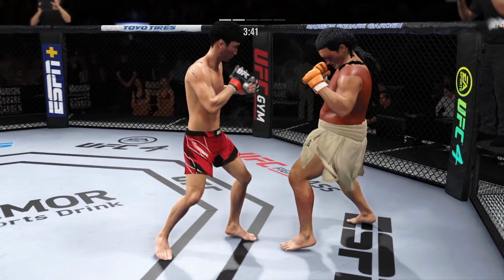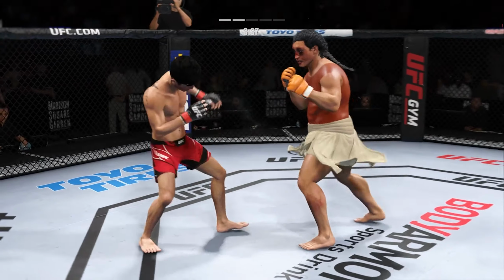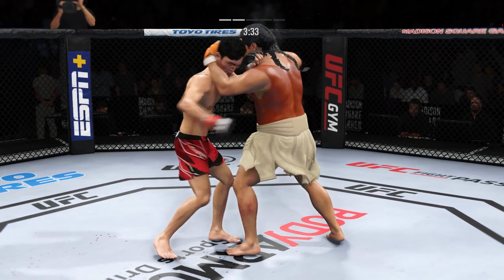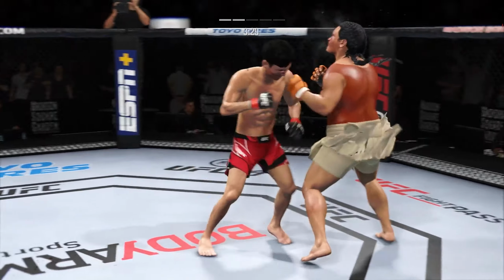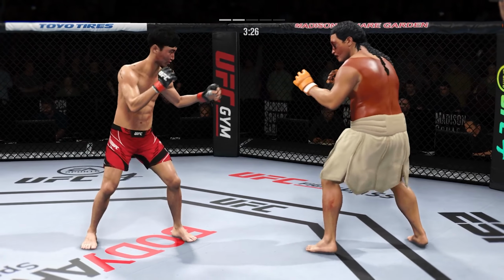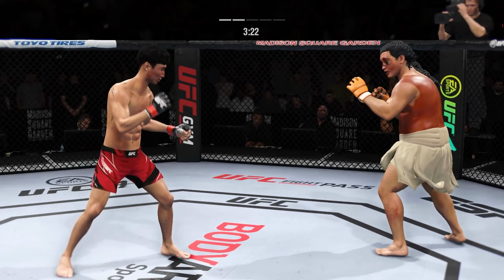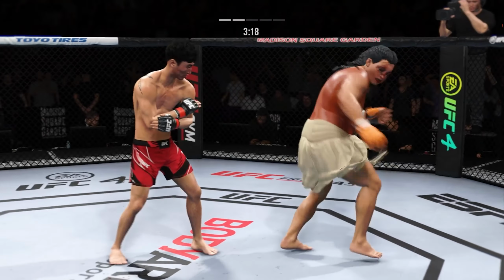Circling towards the left. Up on the right there to no avail. Straight punch lands. Choi's knee strike here is blocked. And both guys really throwing with authority. And that left hook landed on the button. Choi gets hit with a kick here. Let's see how he responds.